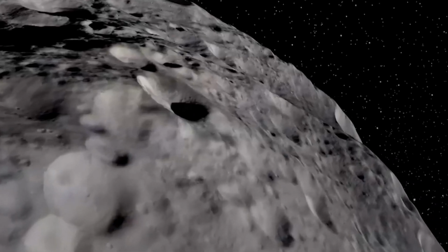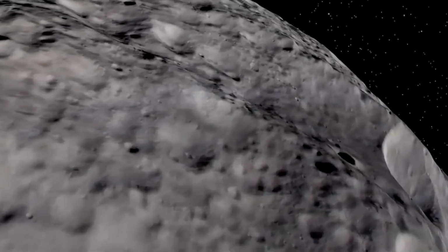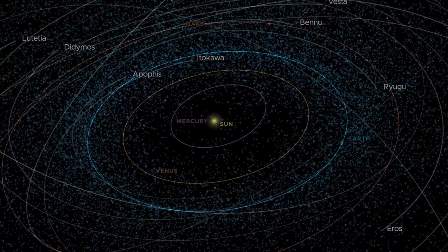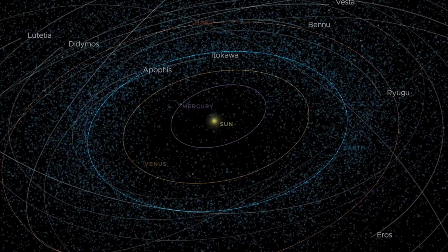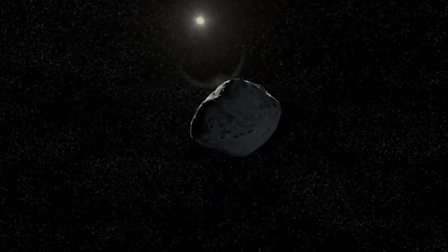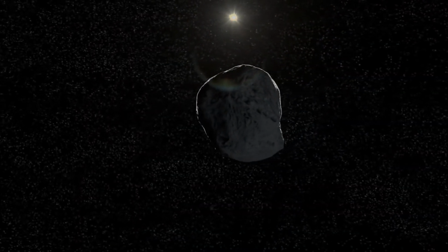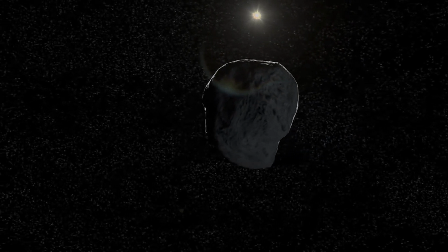We didn't even know asteroids existed 200 years ago, and it's only been in the last few decades that we even had the technology to be able to detect these things. So, yeah, I might be referred to as the father of planetary defense. I created the term, perhaps, but it is only because I stand on the shoulders of those asteroid hunters before me that we are now able to protect the world from asteroid impact.